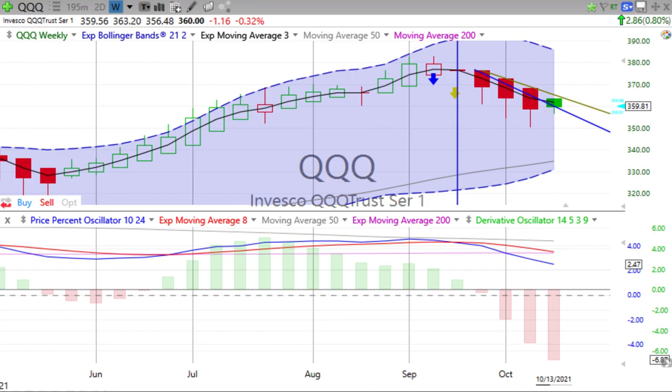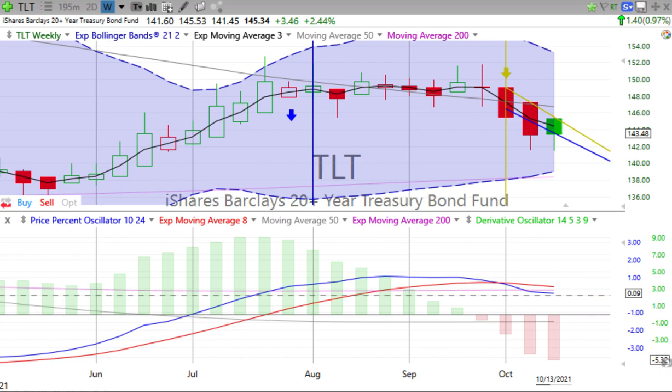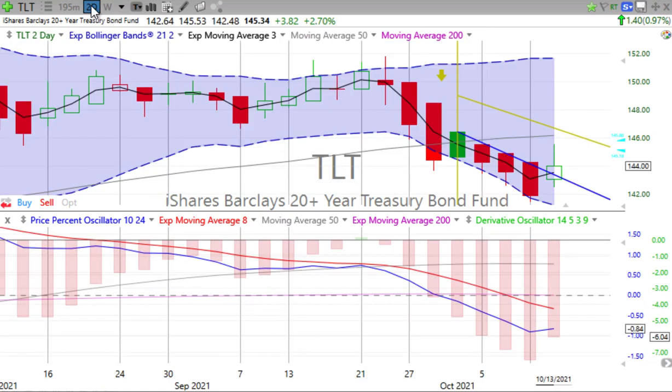Now, let's jump back into these charts. What do we see on 20-year bonds as we leave stocks? They were up for the day, 0.97%. Green, solid green down candle for this week. Price percent oscillator almost flat. Derivative oscillator still gaining downward momentum. And that price percent oscillator, please note, it is negative. Again, it's a slowdown in the prior down movement.